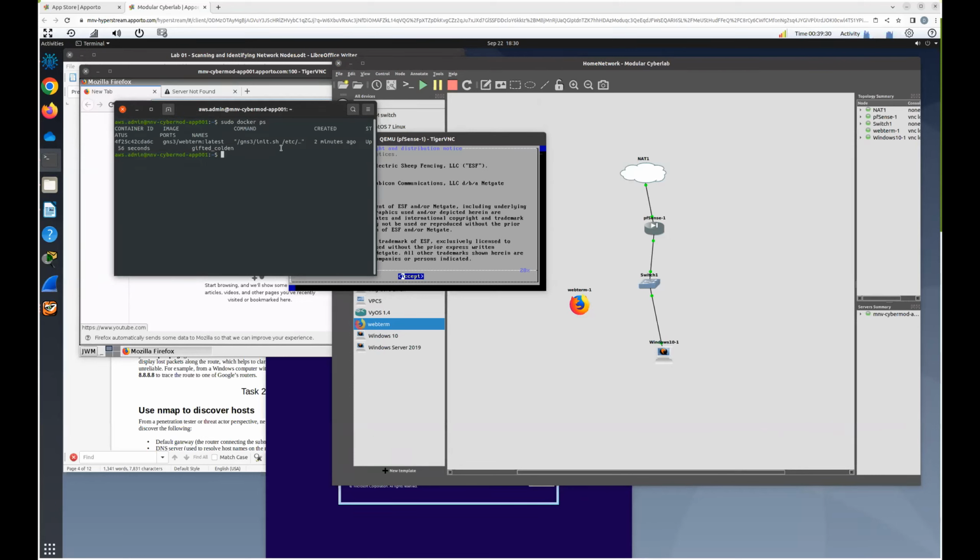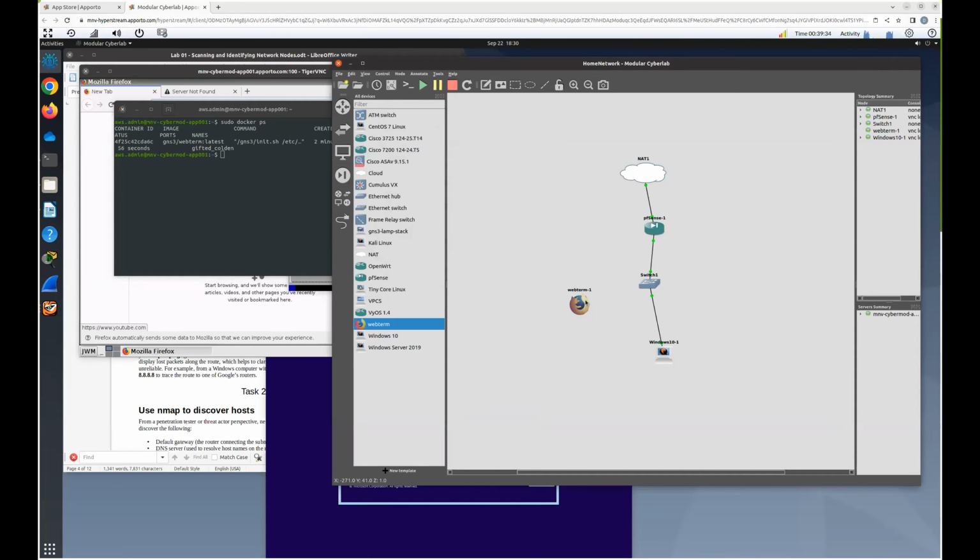Yeah, so you can see I've got a web terminal that's running, and that's this one right here. So yeah, it's inside this thing. And the cool thing is, like I said before, they actually integrated the network topology. So this Docker network is actually seamlessly integrated into the KVM.